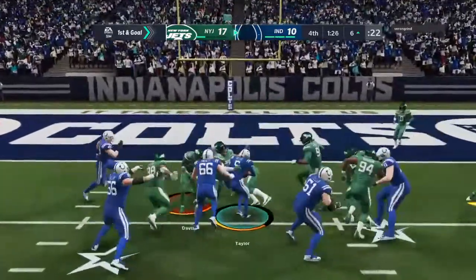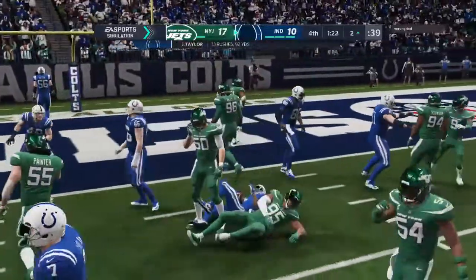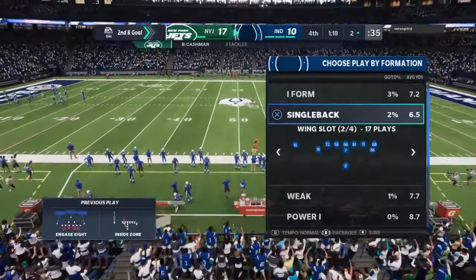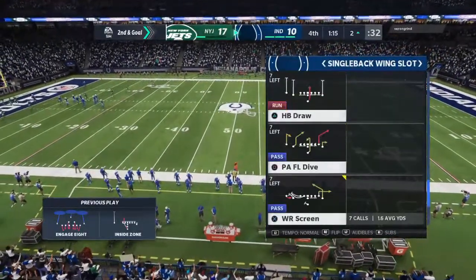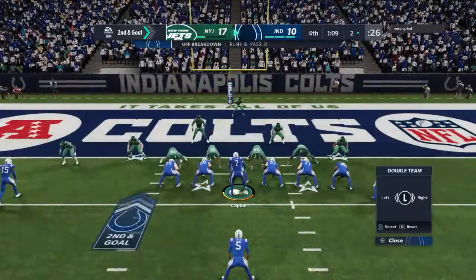They'll run here with Taylor. And the Colts are going to have a 1st and goal as some good running there gets him down to about the 2-yard line. Knock it on the door. It'll be a pickup of 4, and it brings up 2nd and goal. From the 2 now, 2nd and goal.